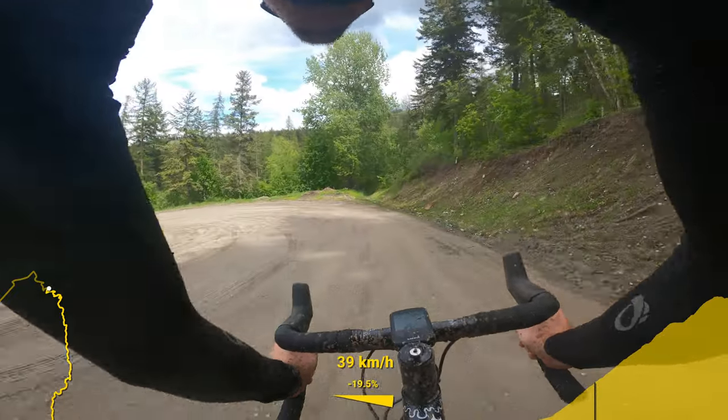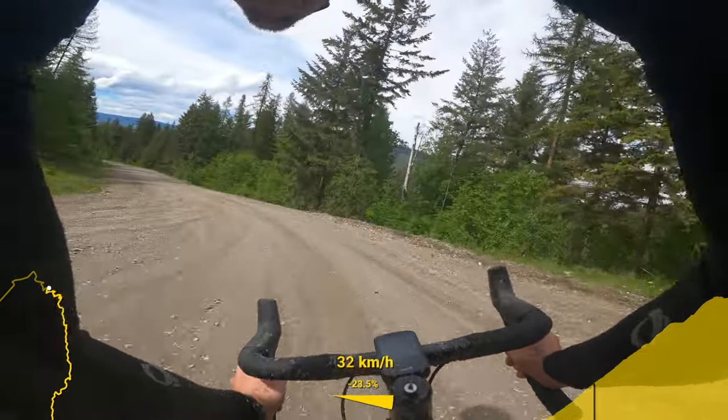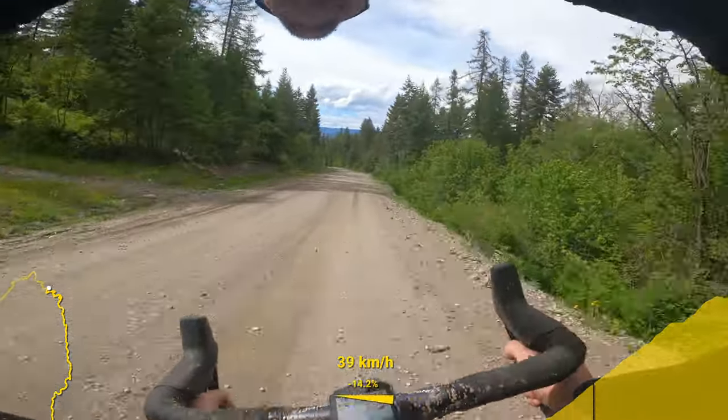The inside is just so chunky. Realize you're in the wrong gear.